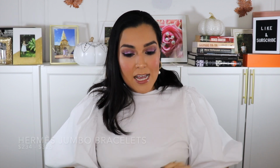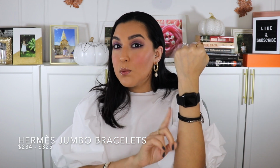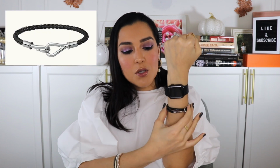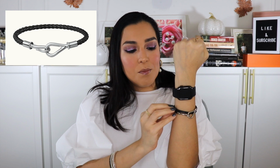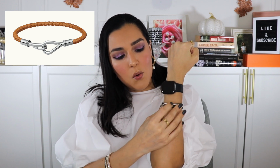The next recommendation is for their jumbo bracelets, and I am wearing the double right here. The last I checked, it's no longer available on the website, or at least not at the moment, but the single strap is, and they're just beautiful, high quality leather. You know, they're known for their leather. So high quality, beautiful braided leather, and then the beautiful horse bit clasp right here. I really love this little toggle and hook. It's really just beautiful. Another great piece to stack. Another beautiful thing to add to someone's jewelry collection.